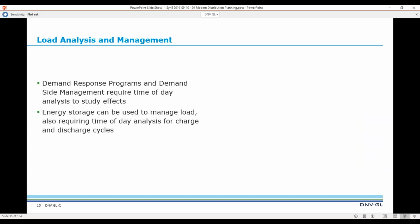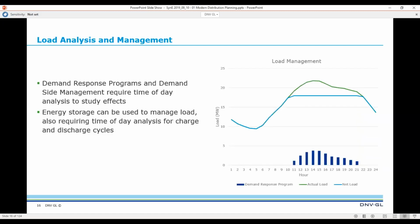Another reason is because we have all these new opportunities with demand side management, demand response programs, using energy storage to manage the distribution system. And for those, we need to know what was happening through the whole day, because we need to know the charge and discharge cycles of energy storage systems. We need to know the times of day when we can start to use demand response programs. They may be based on industrial equipment, they could be based on thermostat settings. So we need to know how those are going to impact the load throughout the day. And then again, it's important to know the time-based value of the load as well as the actual value.